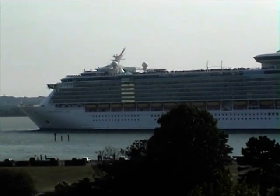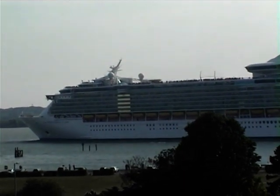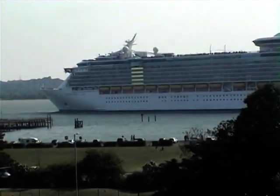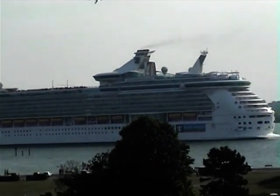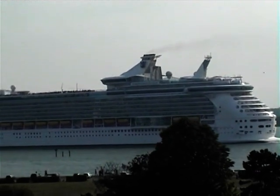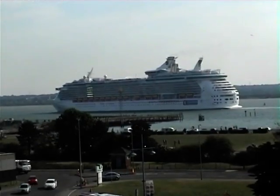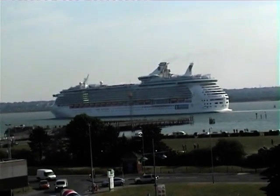As she moved down Southampton Water towards the open seas, I found it very difficult to get the whole ship in the frame of my camera lens. At last, she moved far enough away for me to get the whole ship into the picture.